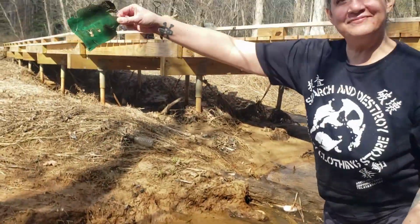Conestee Nature Preserve. It's a gorgeous day. We're out here picking up y'all's trash. As a note, take it with you.